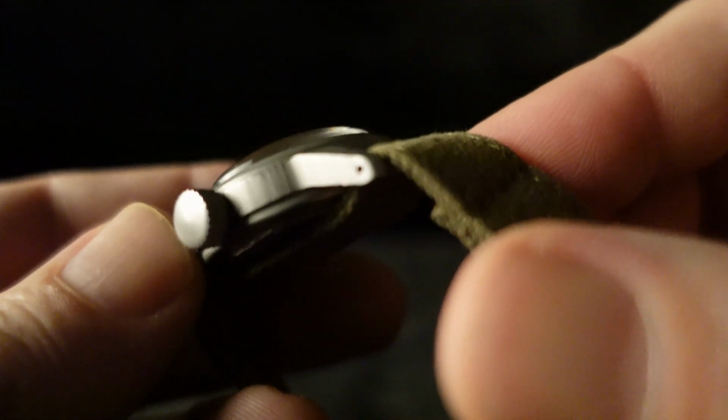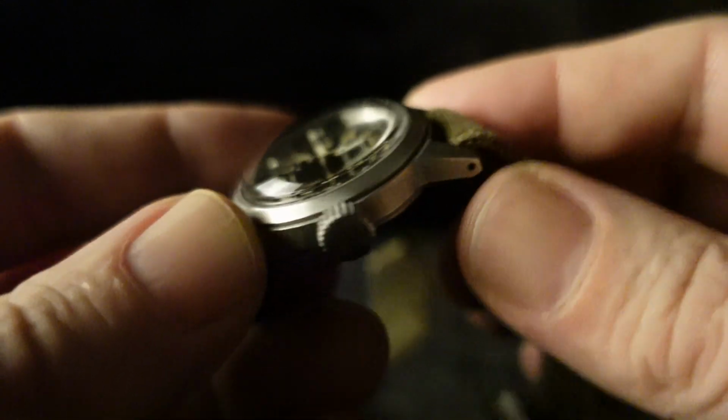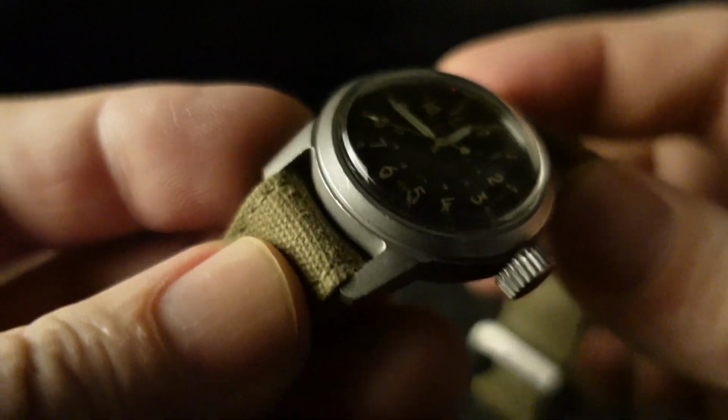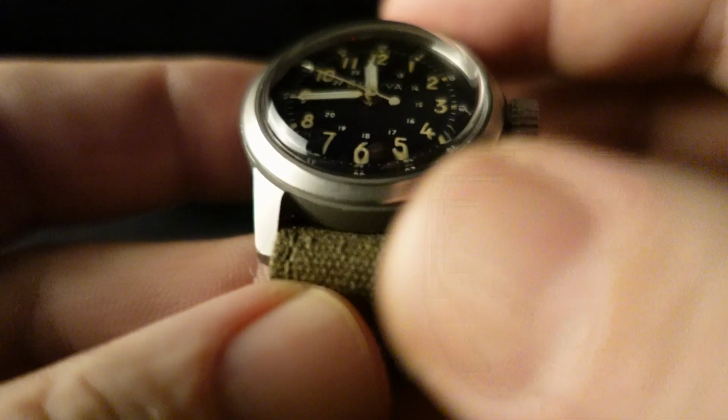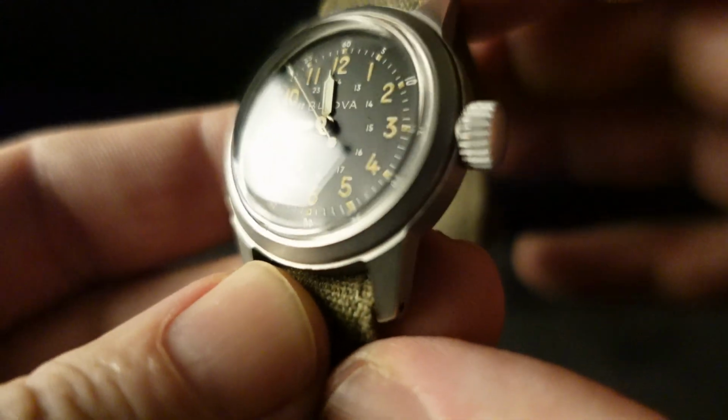The next category is lugs. And you can see that these are drilled lugs. They're pretty thick and tough. They look great on this watch. All in all, just really nice. I'm going to give them a 4 out of 5.